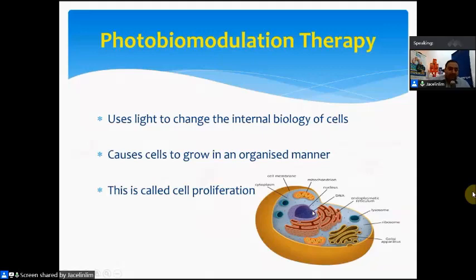Photobiomodulation therapy, as we are familiar with, has been around for a long time. The interesting part is that every part of our body is made up of small cells. The cell is the building block of the body, and inside each cell there is a color receptor called a phytochrome. The phytochrome is the part of the cell that absorbs light.